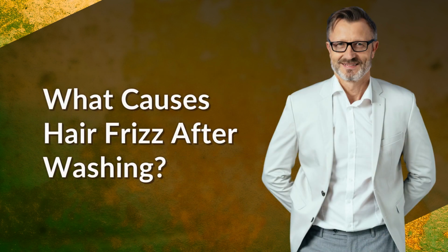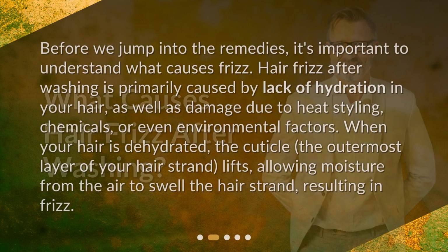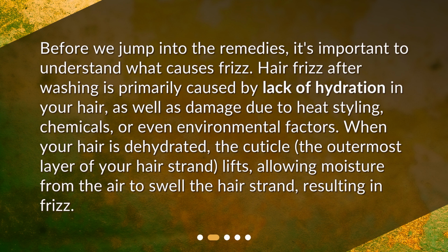What causes hair frizz after washing? Before we jump into the remedies, it's important to understand what causes frizz. Hair frizz after washing is primarily caused by lack of hydration in your hair, as well as damage due to heat styling, chemicals, or even environmental factors. When your hair is dehydrated, the cuticle, the outermost layer of your hair strand, lifts, allowing moisture from the air to swell the hair strand, resulting in frizz.